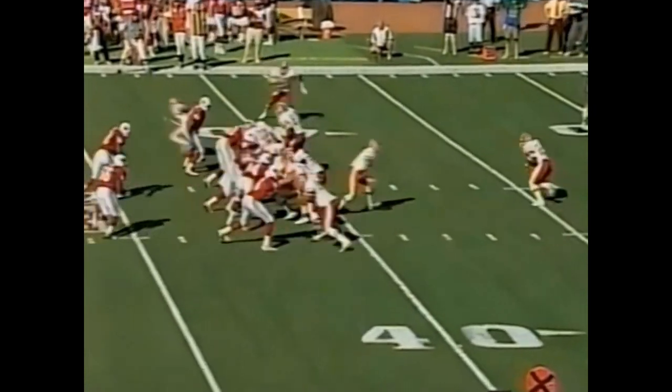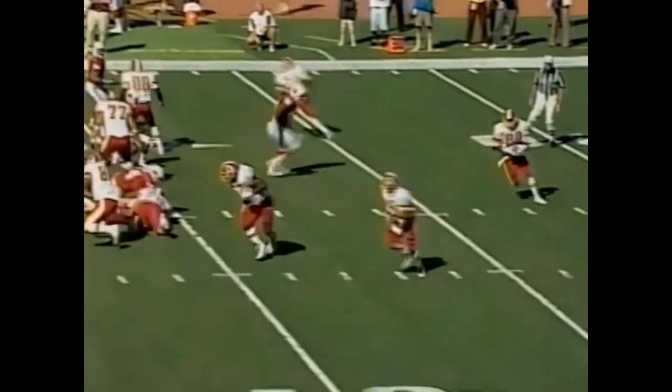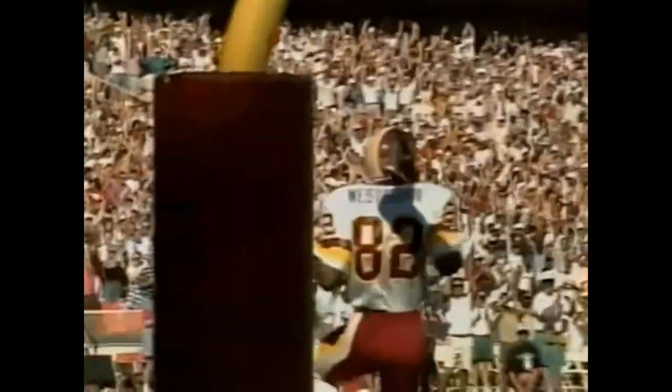Redskins with a first down on the 40-yard line, and the pitch is to Allen. And a reversal again, this time to Michael Westbrook. He's got a lot of room. And Westbrook is going to score. No flags. Touchdown, Washington.